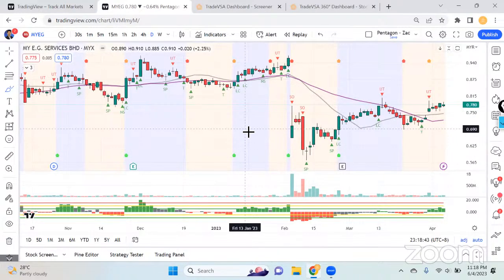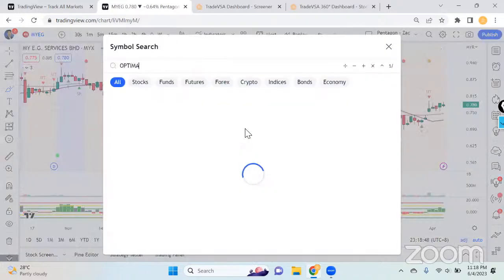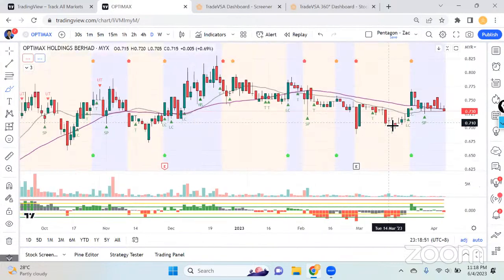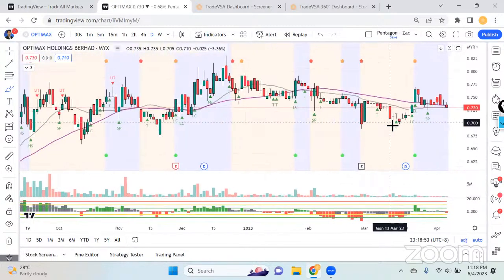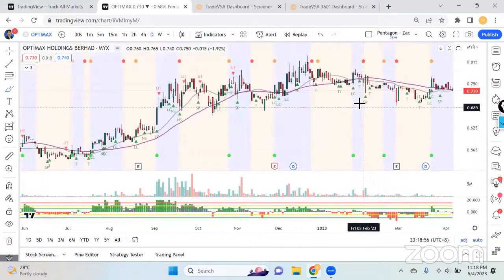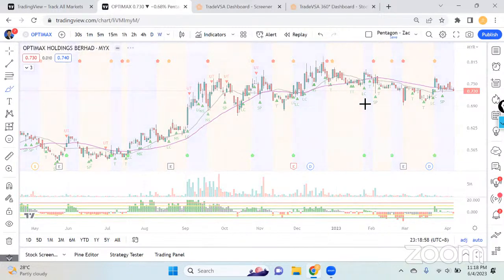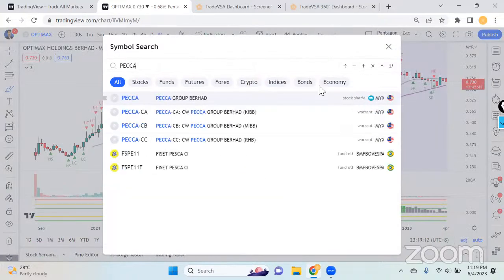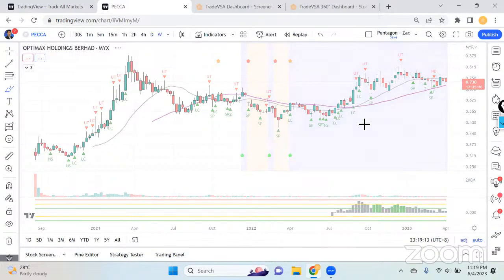All right, let's look into other counters you have for me. Let's look into Optimax. I think the trend is still okay if I'm not mistaken. Oh, sorry, not Optimax, I think that's Paycar, right? I think it's Paycar. So this is also a long-term reaccumulation. The weekly chart is okay. So this is for Christina. Again, not sure whether you are looking for long-term or short-term, but long-term wise it looks fine, in a nice reaccumulation. It's a boring counter.